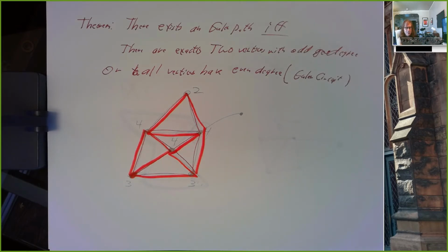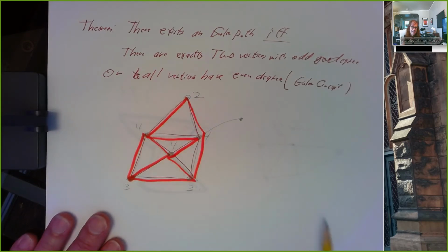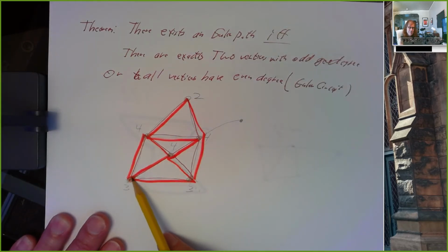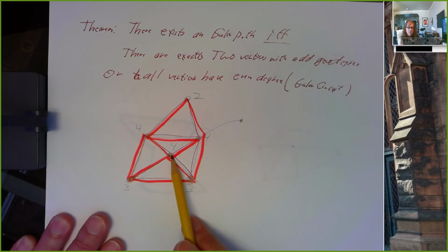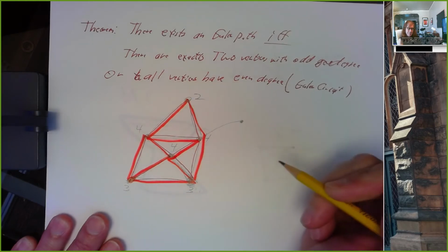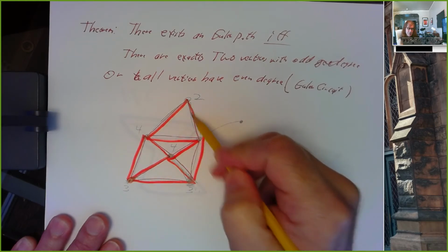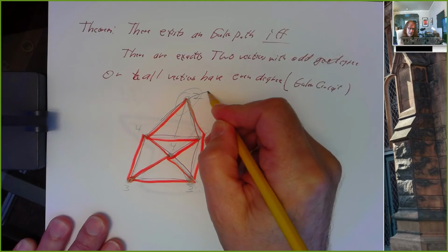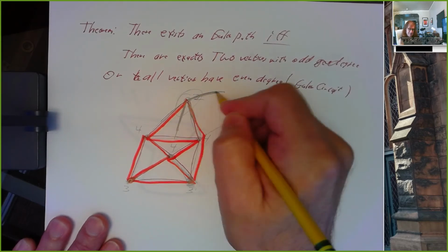And more hand wavy, as we're following a path from vertex to vertex, if we're starting at some point, when we leave that, we're using up one edge of the degree. And if we finish at a point, we're going to come into this vertex, so we're going to use one edge of whatever its degree is. But all the other vertices in the middle, what are we going to do? We're going to arrive at that vertex and then we're going to leave. And we're going to therefore travel along two of the edges that make up whatever the degree of that vertex is. And if it's not the place we started or ended, every time that we come to this vertex, we're going to have to leave, which is going to use up another two edges of its degree.